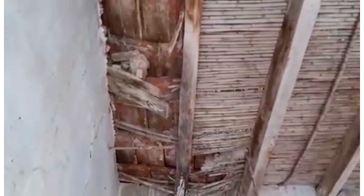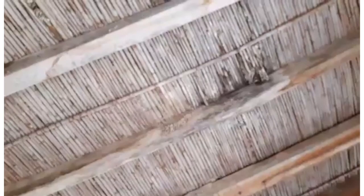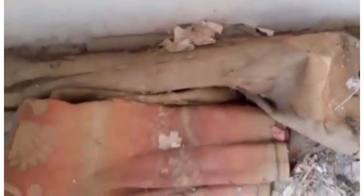There we are. Still got the old roof, and you can see the tiles. So some old beams. There's some bamboo and then tiles on top of that. Okay, carpet. Probably handmade. And a little door. Oh, that's tiny, that door. I'm going to go through it in a minute, leading to the next room.